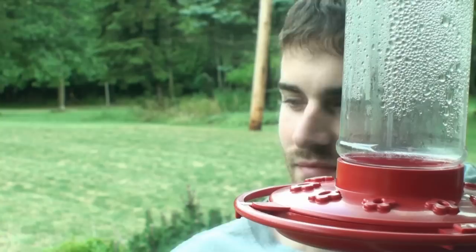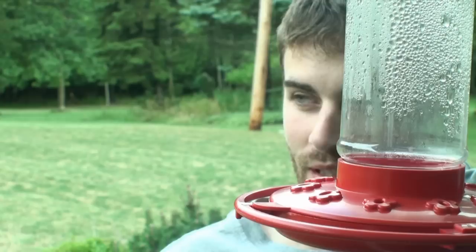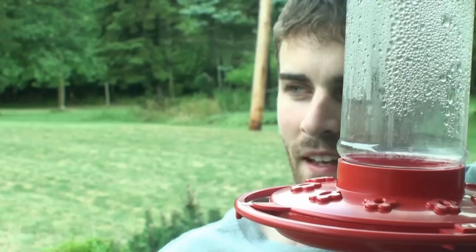Now that was the female. The males, for some reason, they seem to be a little bit smarter than the females. Now, I'm not trying to be sexist or anything, but every time a male comes around, even if I'm inside the house and it sees any kind of movement inside the house, it flies right away. I don't know why that is.